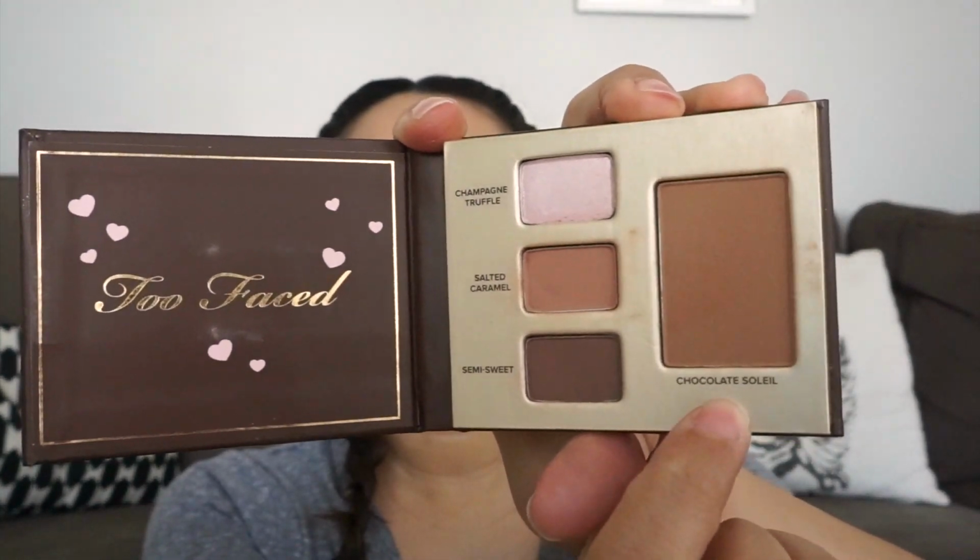I'm gonna use the Too Faced chocolate bar, whatever this is. I'll be using that to contour. So that's been a little different and a little interesting.